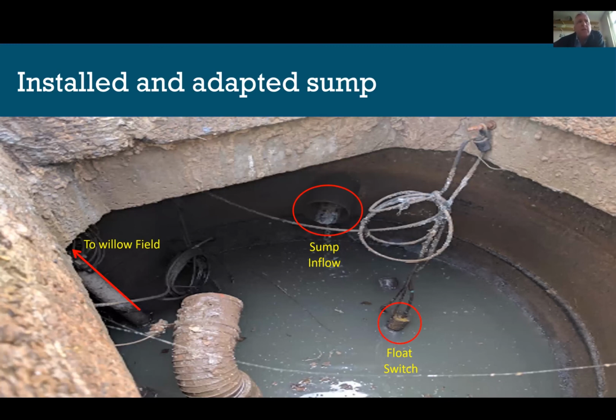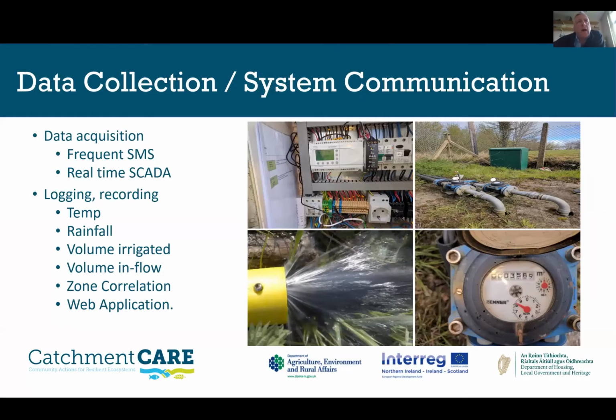That irrigates out into the willow field, and if it can't irrigate because it's too wet, cold, frozen, or there has been too much effluent irrigated, it'll overflow to the stream then, and there's a timer which will give us an indication of what will actually be discharged. So we have all the data, and all the data is uploaded to an SMS. We've got full scatter of it.